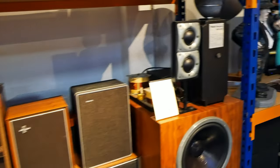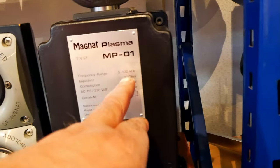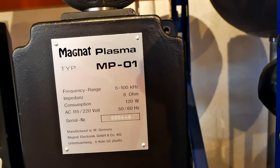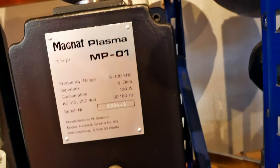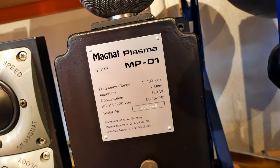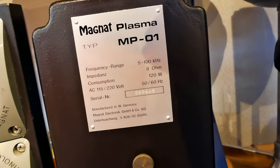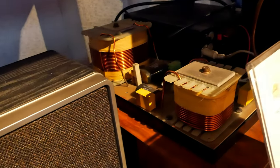And what I discovered is that it is not a 150 kilohertz tweeter, what you can read over here, but a 100 kilohertz. And it starts with 5 hertz. So these babies go very, very low, starting with 5 hertz. 5 hertz is unbelievable, my friends. And they have a consumption of 120 watts. So probably this is an amplifier. It looks very massive. I do not see a weight, but these babies are very heavy, as you can see.